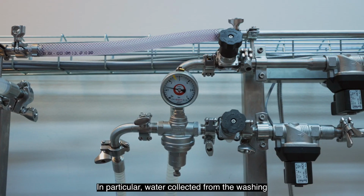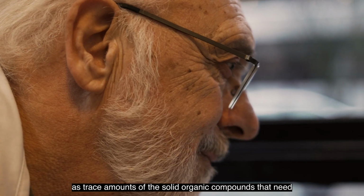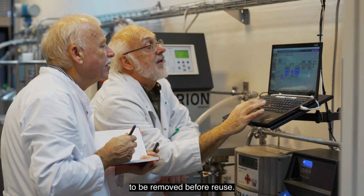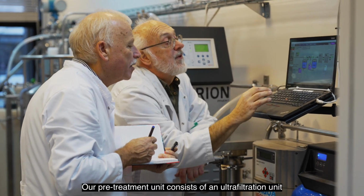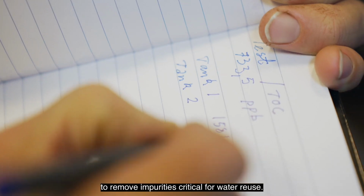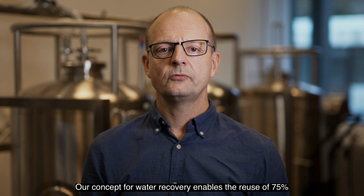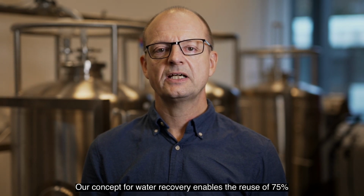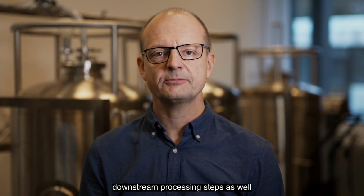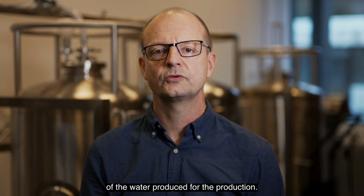In particular, water collected from the washing and CIP steps will contain small particles as well as trace amounts of dissolved organic compounds that need to be removed before reuse. Our pre-treatment unit consists of an ultrafiltration unit and a UV-based advanced oxidation process to remove impurities critical for water reuse. Our concept for water recovery enables the reuse of 75% of the spent pharmaceutical water collected at the main downstream processing steps as well as CIP without compromising the quality requirements of the water produced for the production.